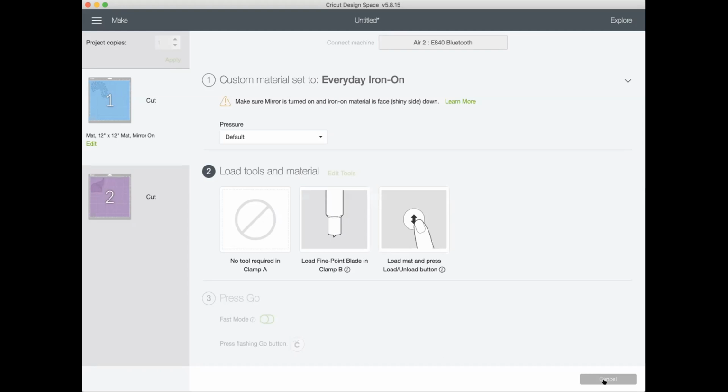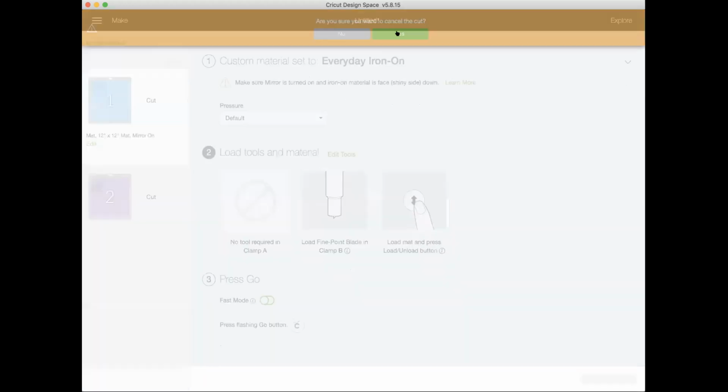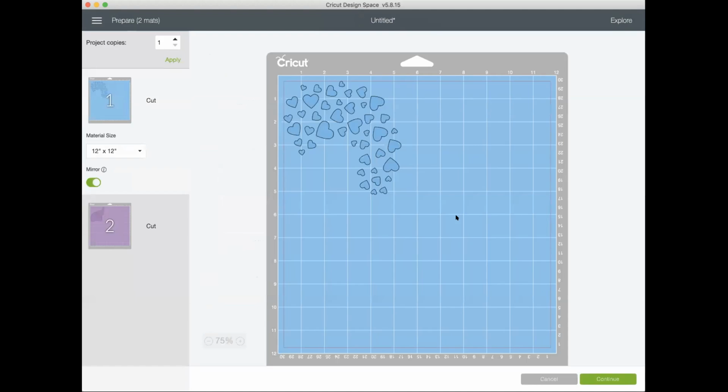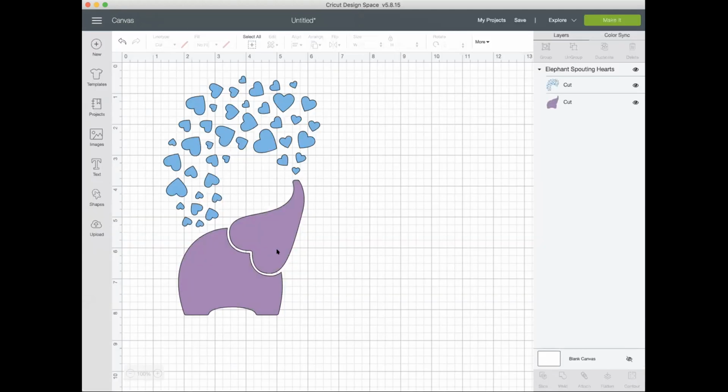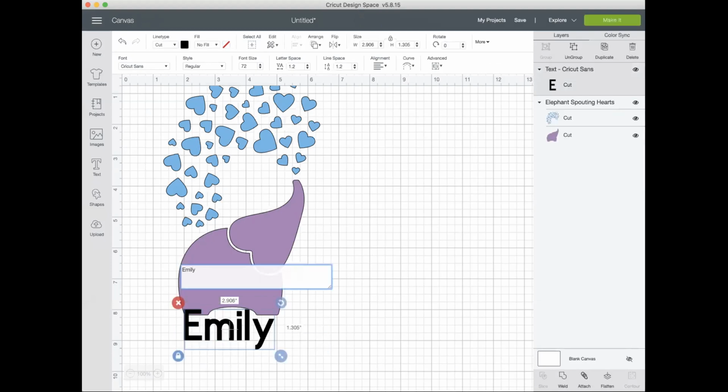But let's say I want to do a couple of different things. I'm going to hit cancel. It's going to ask me, are you sure you want to do that? And I'm going to say yes, I'm sure. I'm going to keep going back until I get to my little elephant. Let's say I think this is super cute and I want to add some text underneath and make it for my friend who just had a baby. So here I'm going to put the baby's name, Emily.